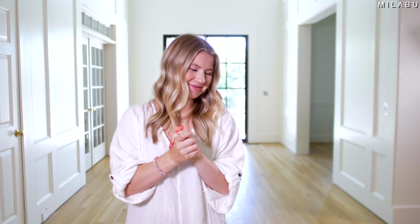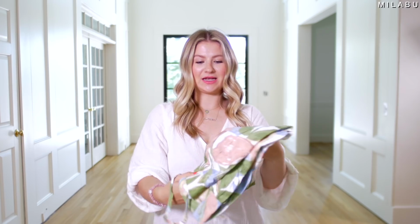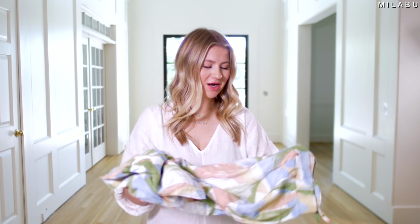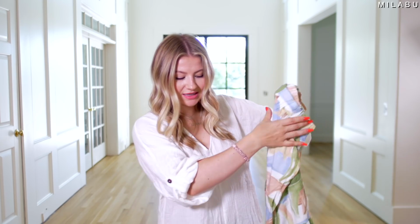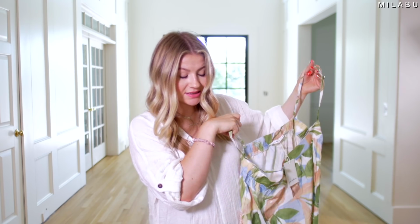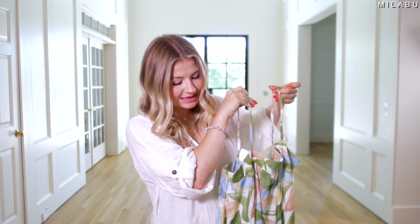All right, let's move on to the next item. I'm really excited for this dress. I'm gonna be really bummed if it doesn't work out because I love the pattern for the summer. This right here is their Esme dress in green. Price: $69.96. I picked up a size 6.